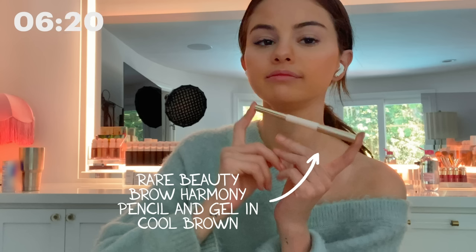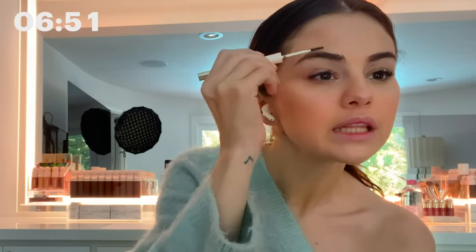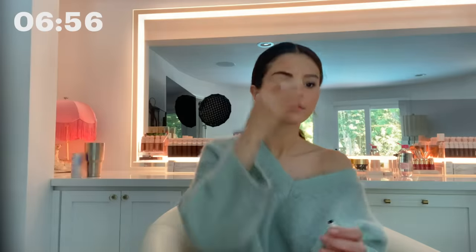Okay. Now we're gonna do the Brow Harmony, which is the pencil and gel. I'm using Cool Brown. This is super high pigmented and I love it because I always love a good strong brow, but because it's wax material, you can just brush it along and you can still make it thin, but obviously I love a good brow. I'm just gonna go over it, over it, over it. Then you can use a little spoolie and use a light bit just to kind of keep them in place. Okay.